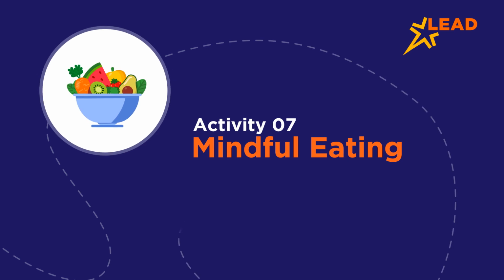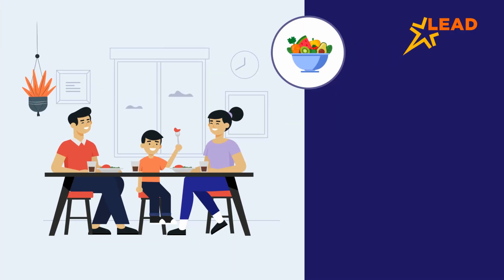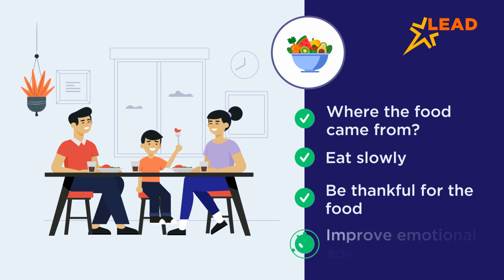Mindful eating. We all eat food several times a day, but how many times do we think about where the food came from? Or how many times do we enjoy our food? Zero times in most cases. With this activity, you can teach your kid about mindful eating. Tell them the source of the food, ask them to eat slowly, and thank God for the food they eat. This simple exercise can significantly improve your kid's emotional adeptness.